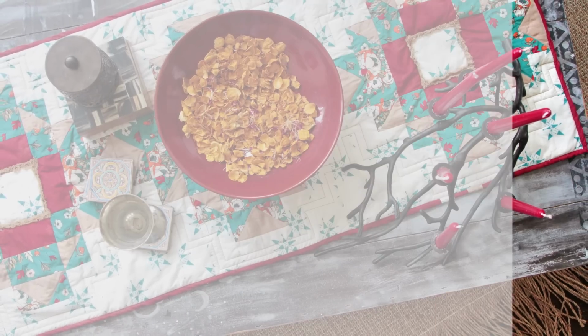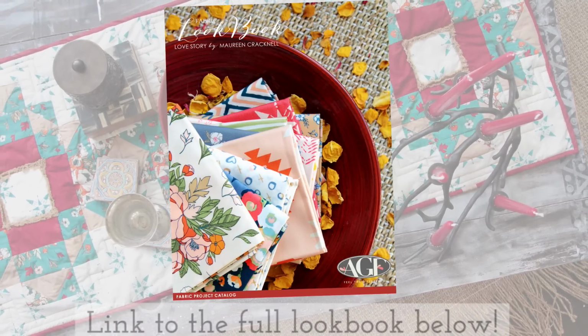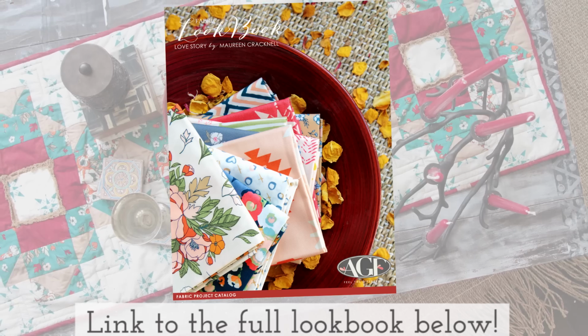Now that your home is full of projects, don't forget to make something for yourself. This collection calls for flowy blouses made with AGF rayon and comfy dresses with cute gathers and details. Want to see more? Check out the lookbook to find patterns for many of these projects and so much more.